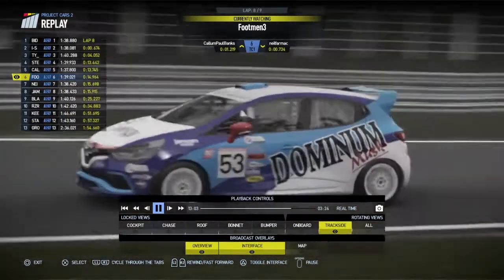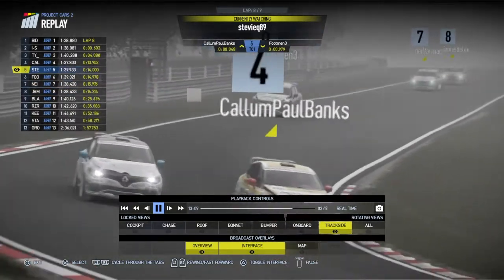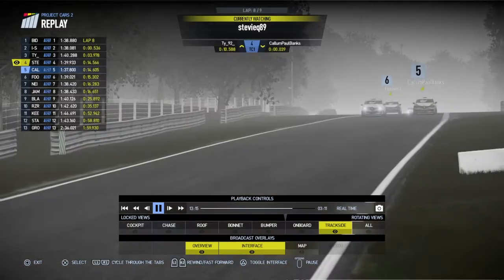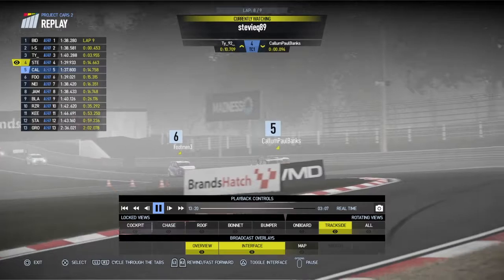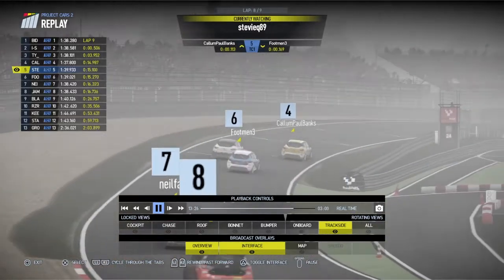It's James Deluxe. Oh, a little mistake there. Neil goes back through, and Callum's now up the inside of Stevie into Sterling's. Callum up the inside. Stevie goes round the outside, gets the drive. He's now up the inside on the way towards Clearways. He's got the inside line, but will he go too hot into the corner? Yeah, just a bit. Callum's right back up the inside again. Footman's right behind him as well, looking for a way through.